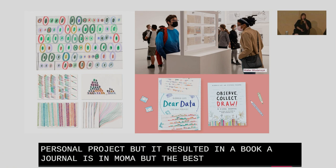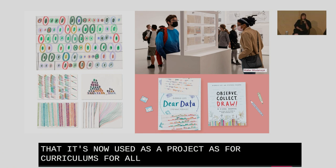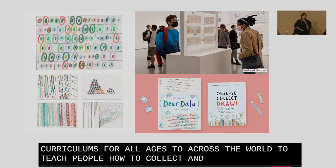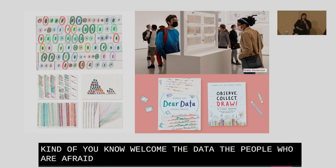But the best thing about it is that it's now used as a project for curriculums for all ages across the world to teach people how to collect and present data, to welcome the people who are afraid of data into understanding and learning more about it.